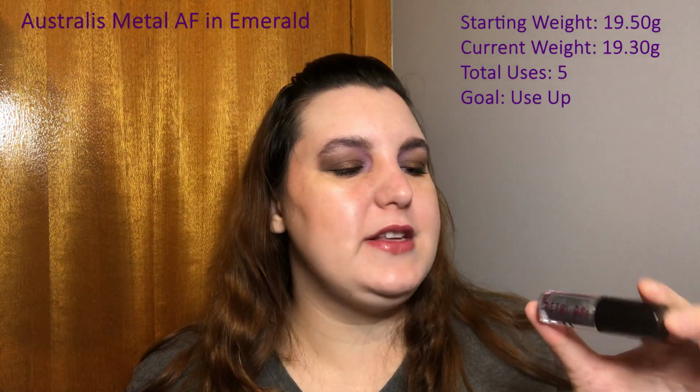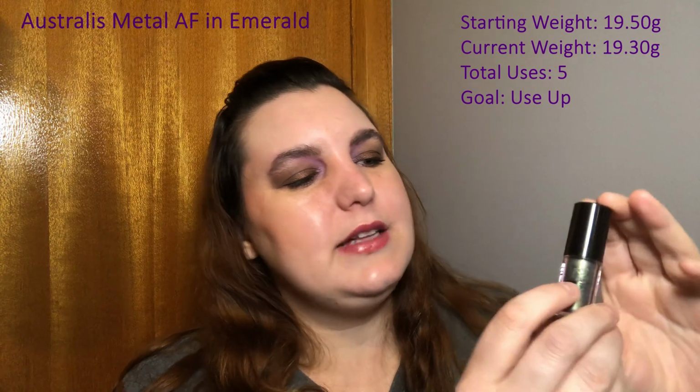Then we have the Metal AF liquid eyeliner. This is in Emerald, and last update I was up to here, and now I am down here. I've used it 5 times since introducing it to this project, and it was in my latest round, the Flower Cup for my Mario Kart project pan, which I will link up above. I am probably coming to the realization as I work my way through this product that liquid eyeshadows are not really for me.